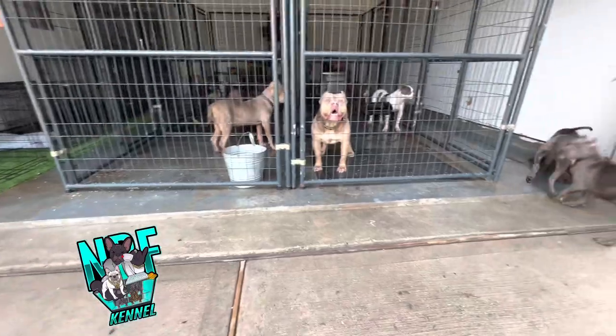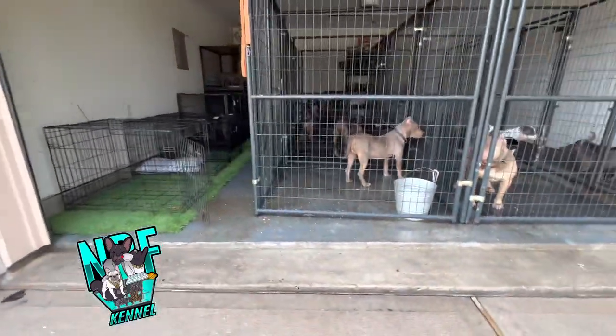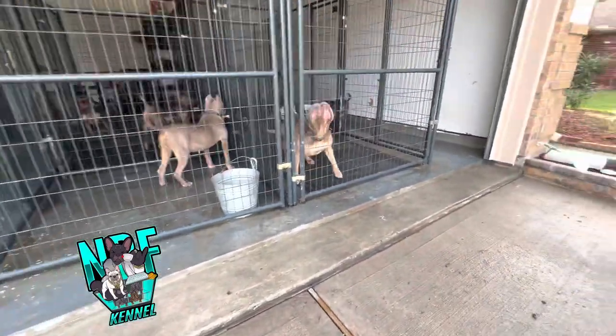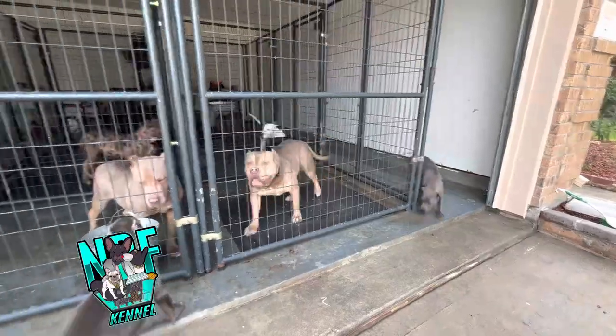I gotta clean this kennel out again. Whenever you got a kennel, man, it's constant cleaning. But it's so rewarding, y'all. It's super rewarding. Super duper rewarding.